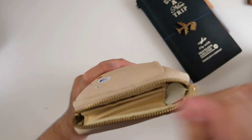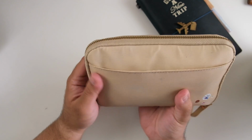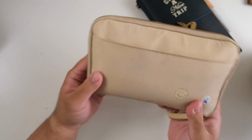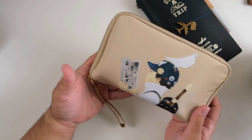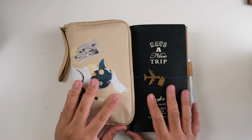And again, this is the Manga and I drawer pouch from Hobonichi, and it's starting to get a little bit dirty and a little bit scuffed up, but I'm glad that's happening now, because I was babying this way too much, but I'm glad that I'm actually using it now. And I think that concludes all my favorites.